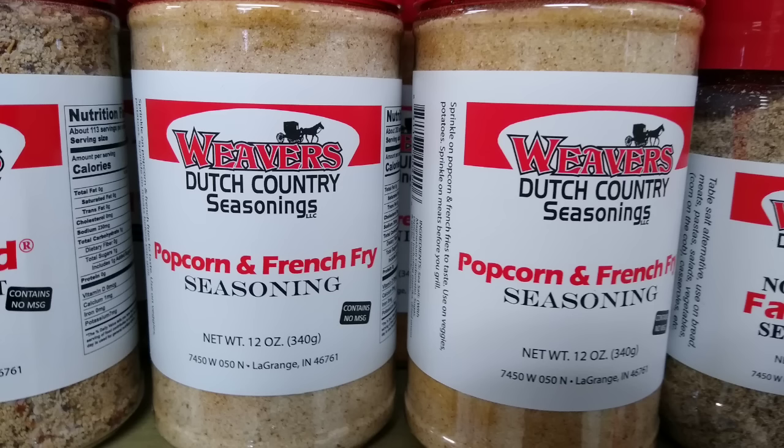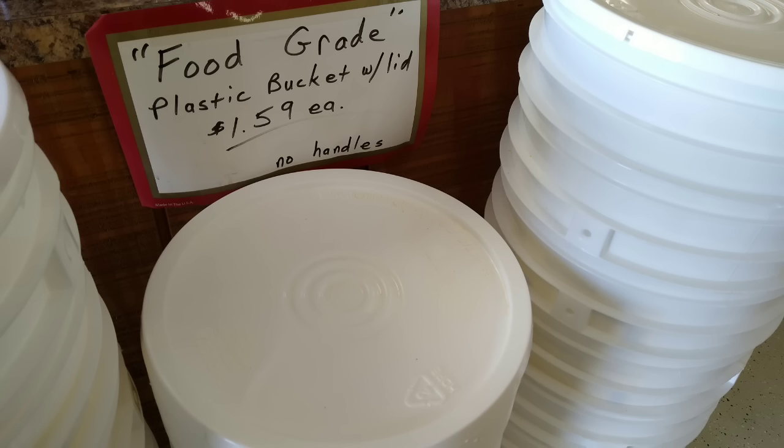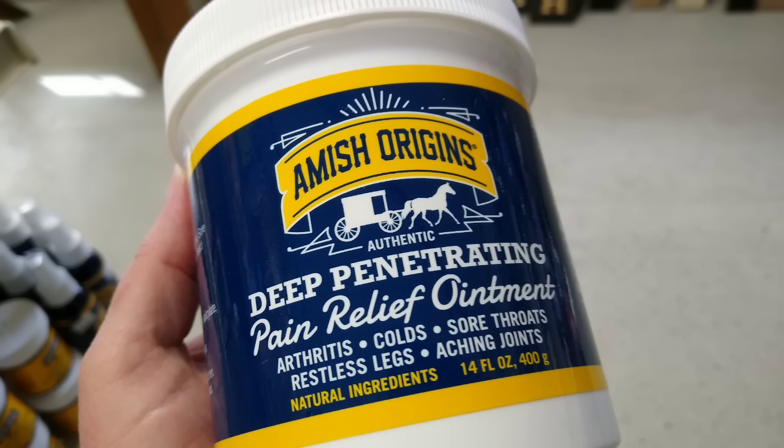They carry the popcorn and french fry seasoning. I haven't shared that before either. And then they have just their traditional spices that you'd see anywhere else, the oreganos and different seasonings like that, Italian seasoning, garlic, mustard seeds, all kinds of stuff. For my prepper friends, I found that they had these in stock, food grade plastic buckets with the lids, $1.59 each. They didn't have a handle, but for $1.59 with the lid, I thought that was great.